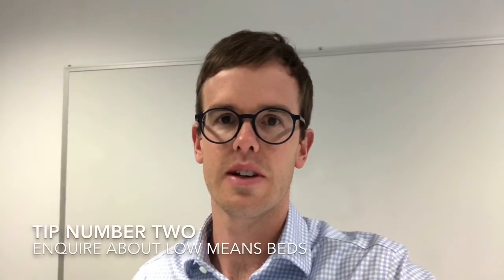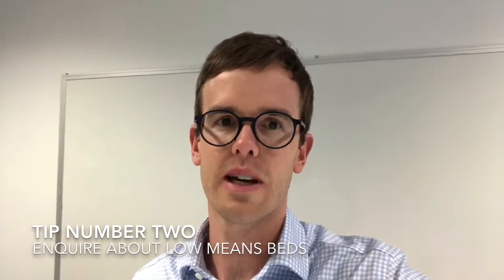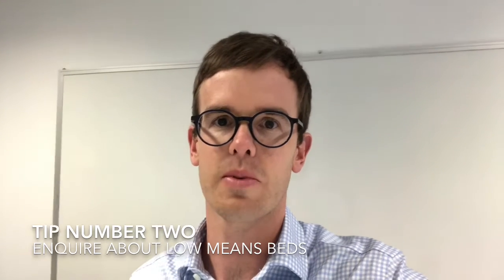My second tip is to inquire about low means beds. Now most facilities set aside a portion of their rooms for people that are deemed to have low means. That is, they're based on a particular assessment. They don't have the money available to pay the advertised rate for a room. So based on a particular formula, the facility will take a lower amount for the room. Now sometimes these rooms are identical to the ordinary rooms in the facility, but sometimes they're not. So best to ask the question up front.